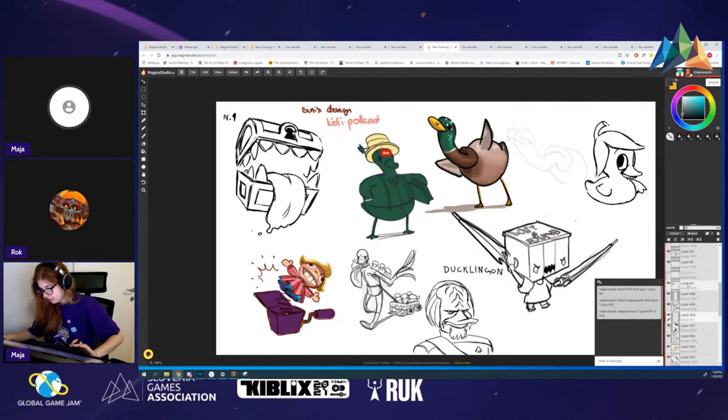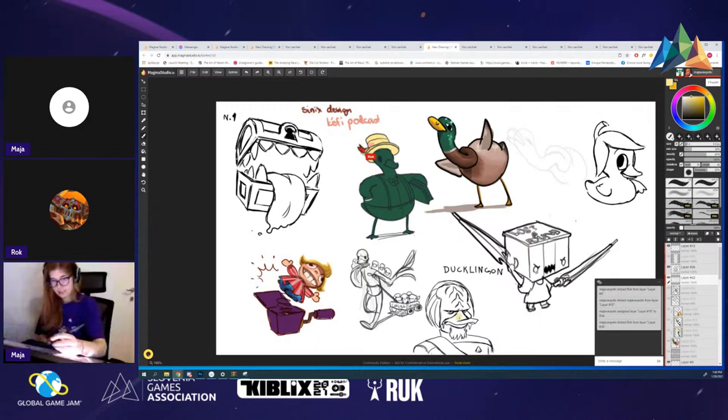And let's just stick to the palette you chose. Wait, what palette? For the ducks, they're all the same colors. Ah, okay. Kick from layer on layer. It's that easy. So cool.